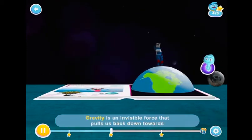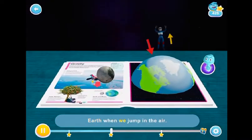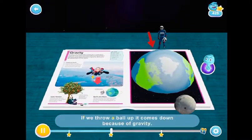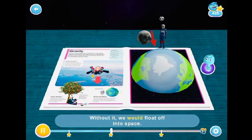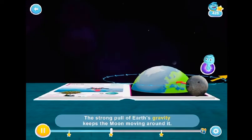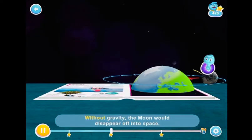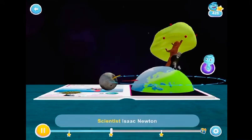Gravity. Gravity is an invisible force that pulls us back down towards Earth when we jump in the air. If we throw a ball up, it comes down because of gravity. Without it, we would float off into space. The strong pull of Earth's gravity keeps the moon moving around it. Without gravity, the moon would disappear off into space.